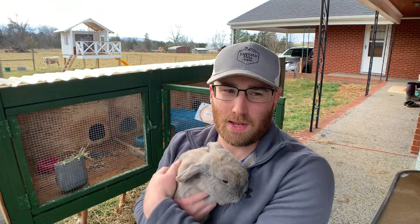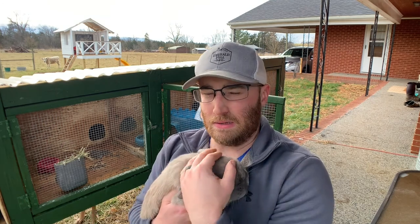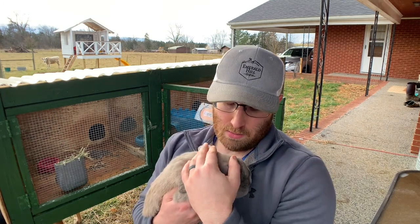This is Pumpkin, one of our bunnies here. He's a Lapland something something. I don't know. He's super sweet.